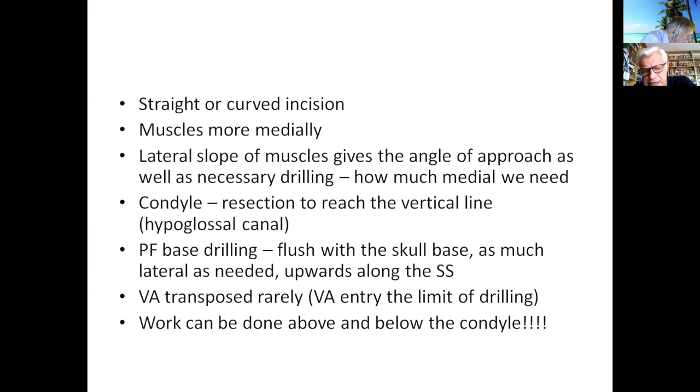So how much medial we need, that's our extent of drilling, and that's how we need to retract the muscles. Condyle resection to reach the vertical line with the hypoglossal canal so that you see it directly. You do not need to go too much beyond that, and you hardly need to go as deep as the hypoglossal canal, which is the limit of the condyle drilling. What's important in the majority of lesions is posterior fossa base drilling. It should be flush with the skull base, as much lateral as needed, and then upwards along the sigmoid sinus. That's probably the most important feature of the approach, not the condyle itself. To transpose the vertebral artery is very rarely needed, and usually the vertebral artery entry into the dura is the limit of drilling.